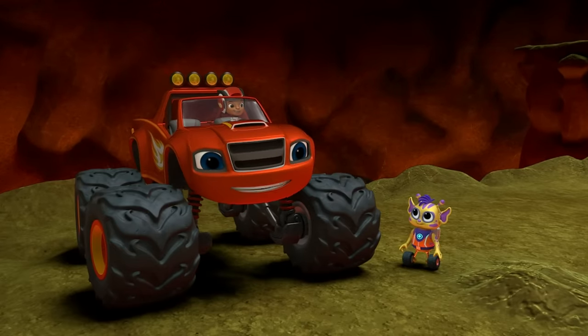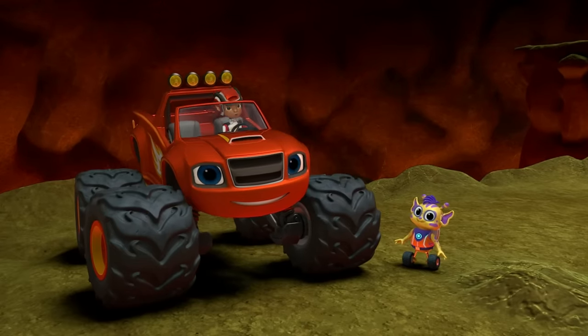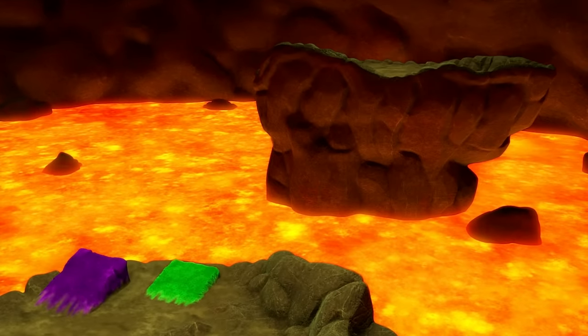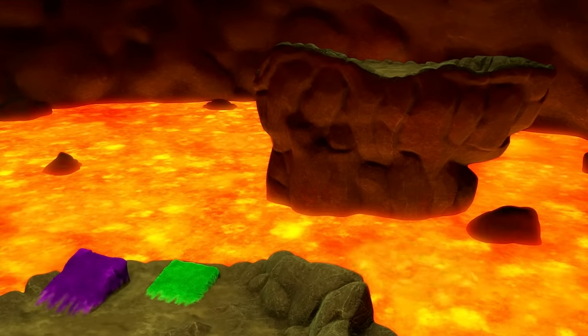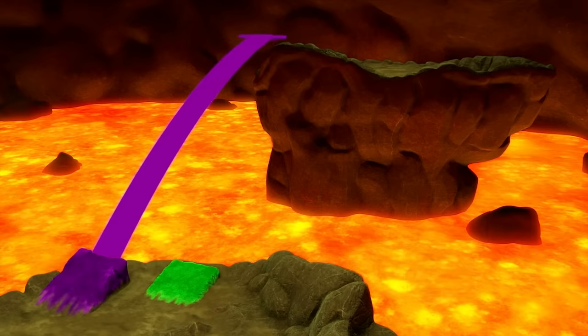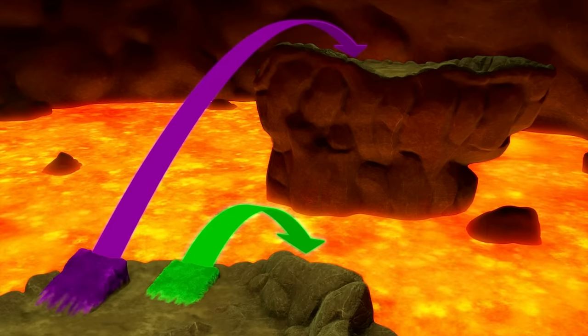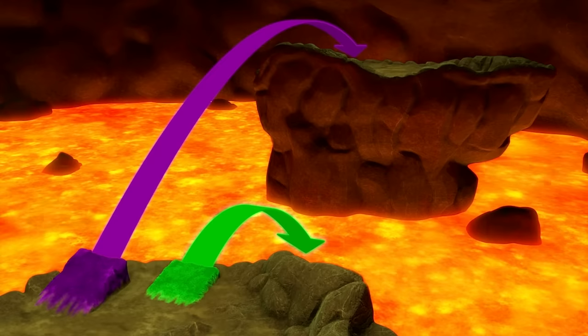Nice jump, Gormy! Gormy, Gorm! Now let's look for a ramp that can launch us to that rock over there! If we ride off the purple ramp, we'll go through the air with this trajectory. And if we use the green ramp, we'll have this trajectory. Which ramp will get us to the rock?